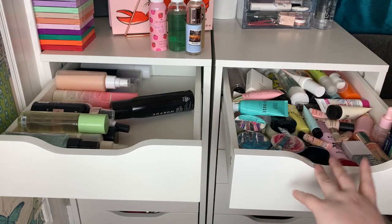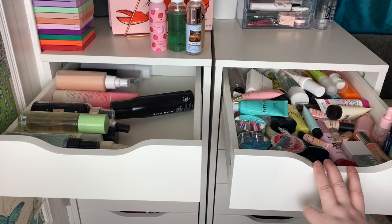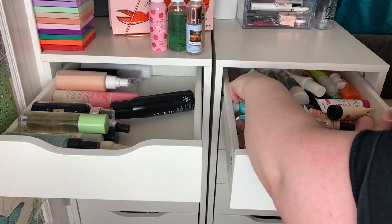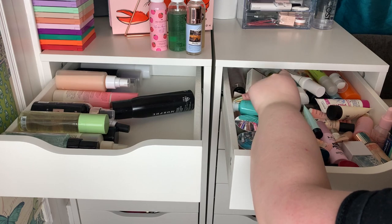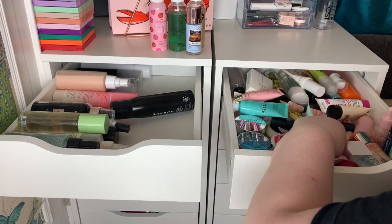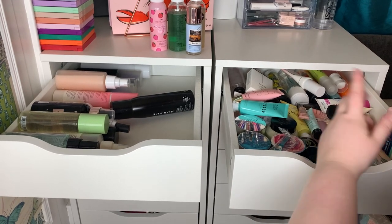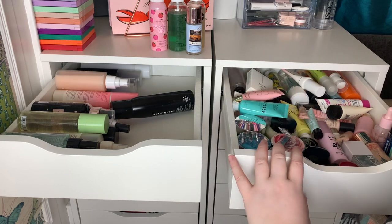So that's all my primers in one jar, and it looks so much better. I know it's not perfect, but it does look a lot better. I'm not really sure how to store these tube ones, so they're a bit of a mess. I thought about putting that one back there, but I use it all the time. Same with these two, so I think that's it for now, and I'm a lot happier with it.